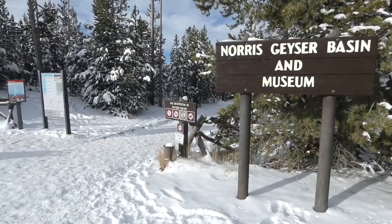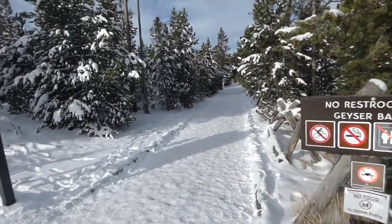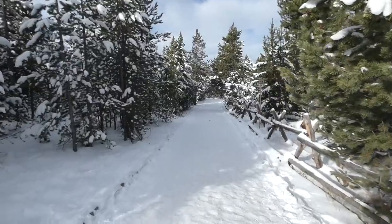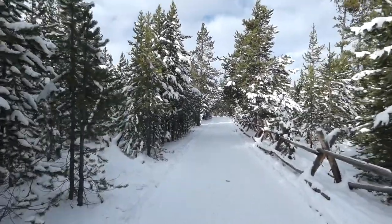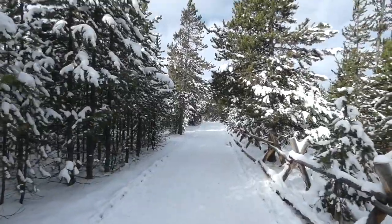Norris Geyser Basin in the snow. It sure looks a little different, doesn't it? This is the last week that the park is open for the so-called summer season. The park generally closes at the start of November. So this is the last week of October.